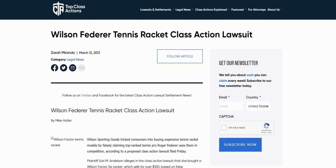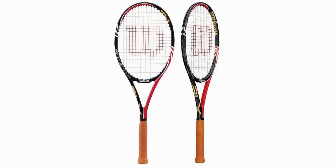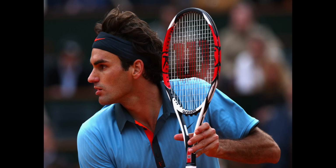But in 2013, Wilson faced a class action lawsuit based on the premise of false advertising, where they claimed that Federer used an off-the-shelf Wilson BLX 6-1 Tour when he was in fact using an older model. This is when the language began to change. Racket manufacturers had to be much more careful about the language that they were using to describe the relationship between player and racket, and so the term endorsed rose in popularity.